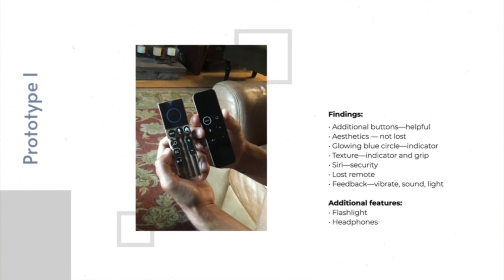Some key points users made in testing were: additional buttons were helpful and did not take away from the minimalist aesthetic on this prototype. The glowing blue circle is helpful to indicate a function, but it is not clear what its purpose was. The added texture is a safety feature and an indicator of holding position. The Siri listening feature is helpful to those unfamiliar with Siri and for those with security concerns. The addition of sound feedback for Siri was also requested.